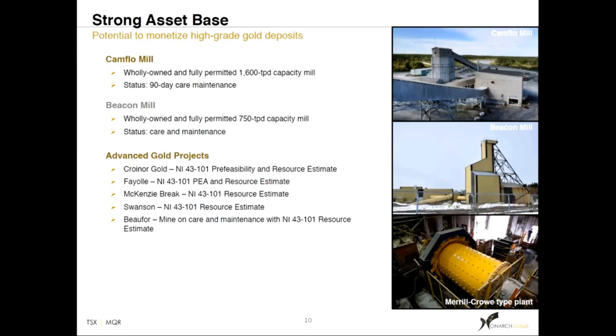We have 6 advanced projects. Of course, the Wasamac mentioned earlier, but we have the Cronor Gold, which is a fully permitted mine ready to go. It sits on the eastern part of Val-d'Or. I didn't talk too much about that, but it's in the presentation. The Fayal deposit we just acquired, which is open pitable. Mackenzie Swanson, same thing, 200,000 ounces, an open pitable system that sits in the vicinity of our project.